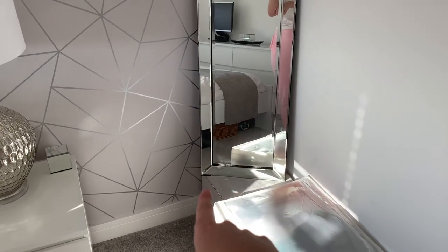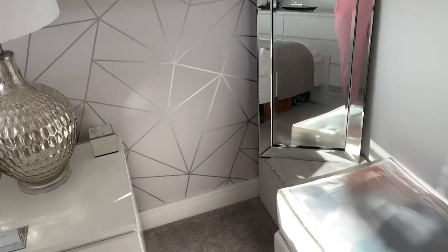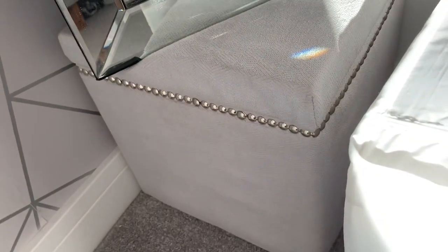So the ottoman has all of our wrapping paper, birthday cards in, things like that. This was from HomeSense and it was only £11. Kind of matches my dining chairs. I love the studs on it. But yeah, that was my little bargain find in HomeSense about a year ago.